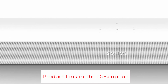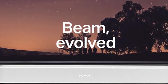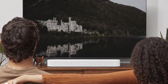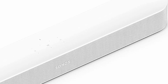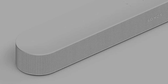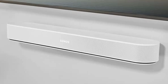Dimensions: 65.1 cm x 6.85 cm x 10 cm. Speaker configuration: 5.0. Connections: optical, HDMI ARC/eARC, Ethernet, Wi-Fi, AirPlay 2. Sound formats: Dolby Digital, Dolby Digital Plus, Dolby Atmos, Dolby TrueHD, DTS. Voice assistant: Alexa and Google Assistant. Separate subwoofer: not included, sold separately. Pros: wide soundstage, great level of 3D virtualization.